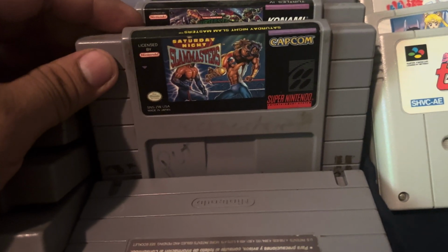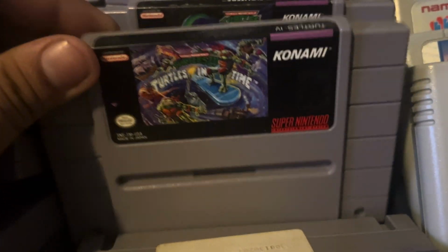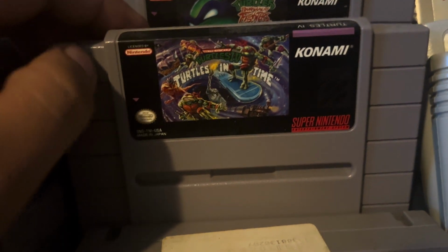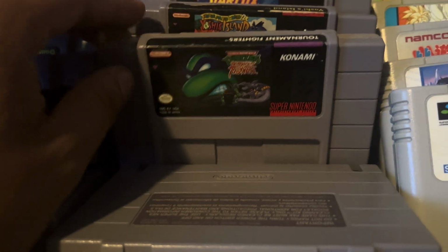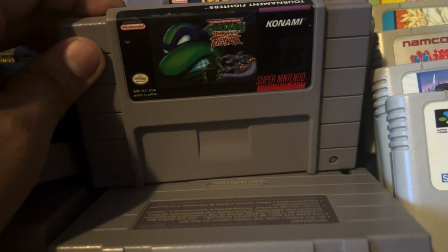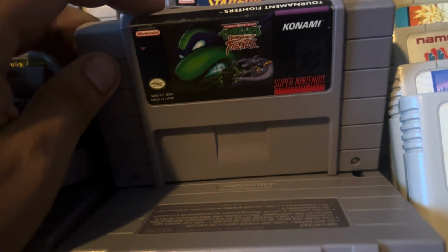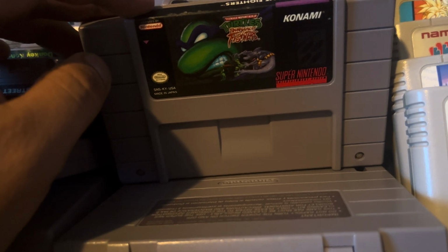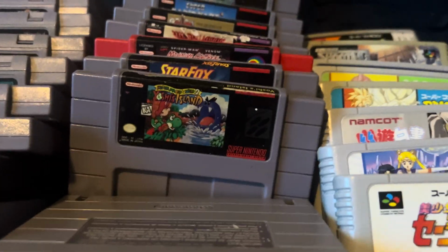Saturday Night Slam Masters, some Capcom. That's a classic right there. Teenage Mutant Ninja Turtles 4, Turtles in Time, another great beat 'em up. Recommend it. Tournament Fighters, better in the Genesis version, but this game's difficulty, it's super messed up, honestly. I'm not gonna lie.